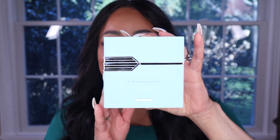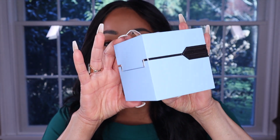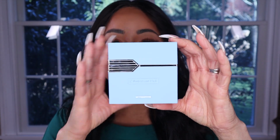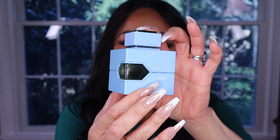Let's go. All right, guys, so let's go ahead and start with the first fragrance. And this one is called L'Adventure Ciel, and it comes in this box. I think this is such a unique packaging. Very sleek, very modern, very nice. And then the fragrance would come in there. And all 4 fragrances that I'm going to share with you today come in a box like that. I'll quickly show you the boxes of the others in case you're interested, but I just won't spend as much time with them. And then here is the bottle for Le Ciel.